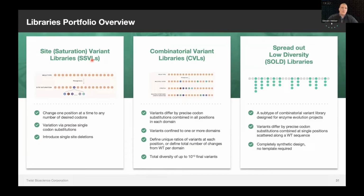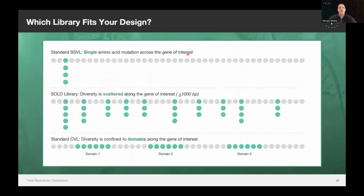Both options 2 and 3 here are different formulations. You can look at this. Essentially, one of the options is having a little bit of diversity scattered across your gene, and the other one is having lots of diversity packed into one or more confined variable domains. So I'll get into a little bit more about those.